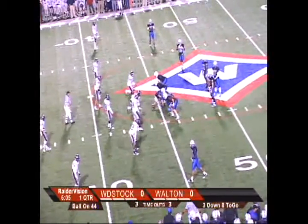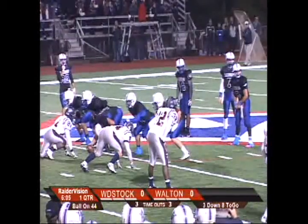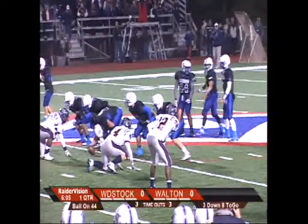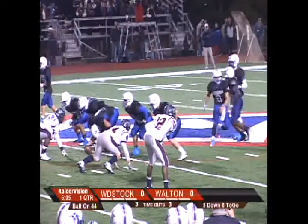Now here we go. 1 man over here wide to the near side. 2 men split wide to the right. Kilbourne getting last-minute instruction from the Walton sideline. Now he passes it on to his teammates. Woodstock in just a 3-man front now.